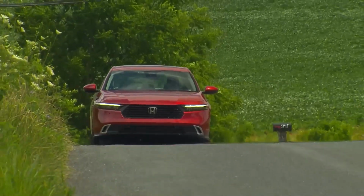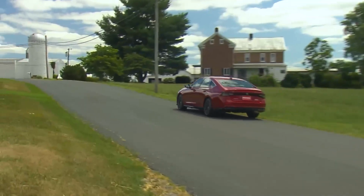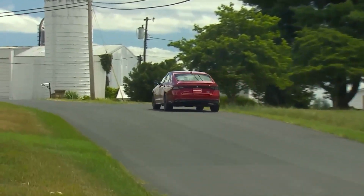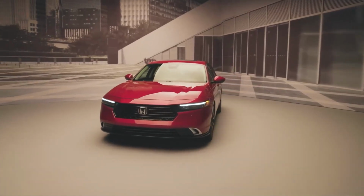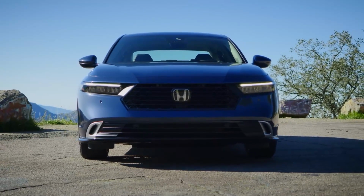The question is, do these drawbacks make you think twice, or are they just minor speed bumps on your road to Accord ownership? But before you make a decision, watch this next one carefully, because for so many people, it is the better option hands down.